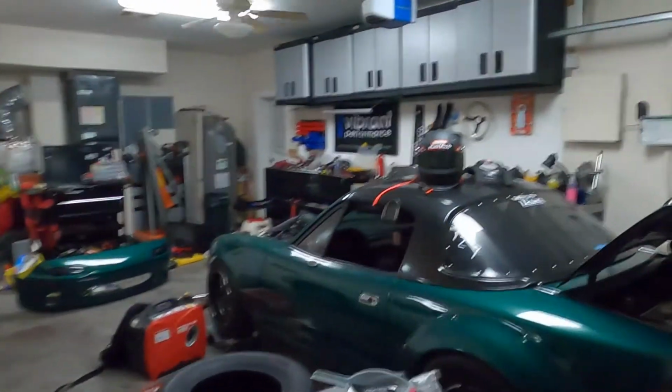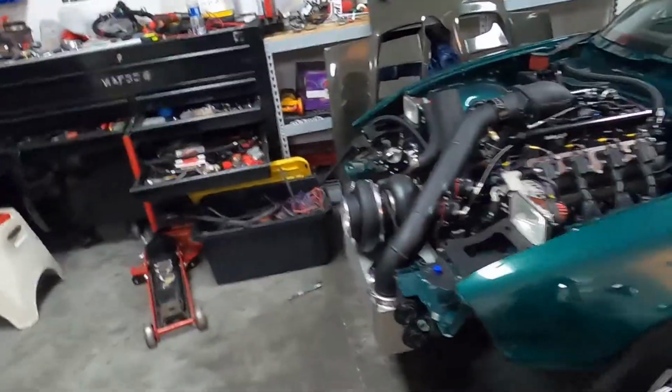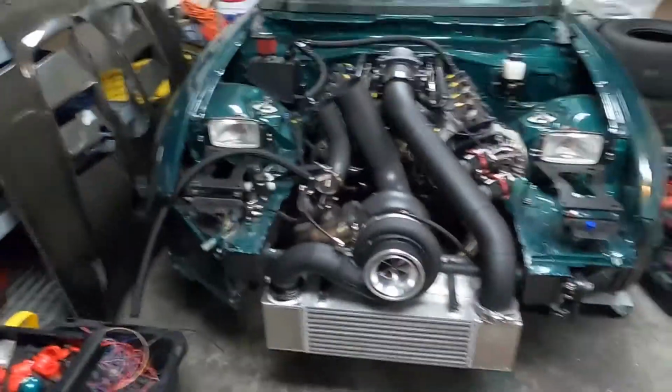So it was a good day though. I mean, we got to go to the track. The weather looked like complete crap. Got all my stuff to get my car back together finally. And yeah, I am so happy with how everything turned out. Like, this looks so killer. That turbo looks pretty damn big, I must admit.